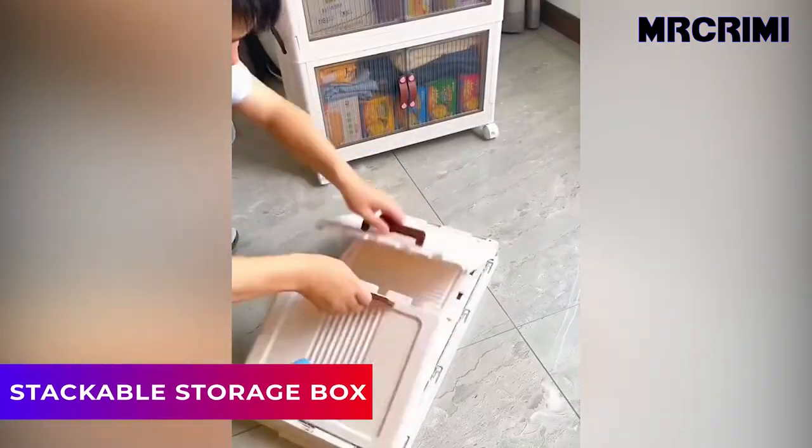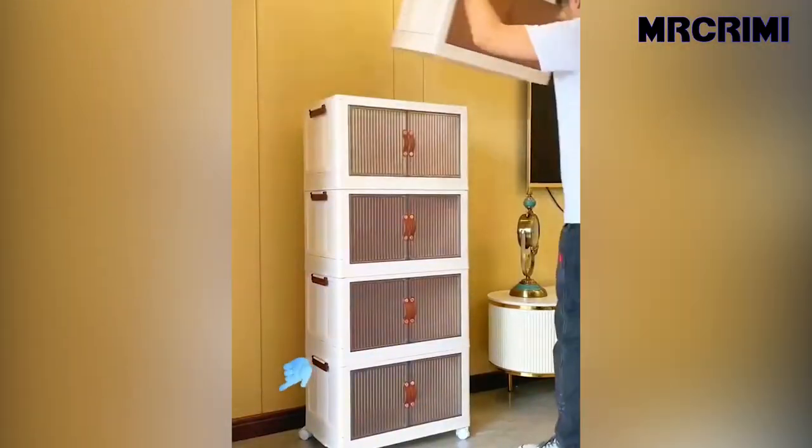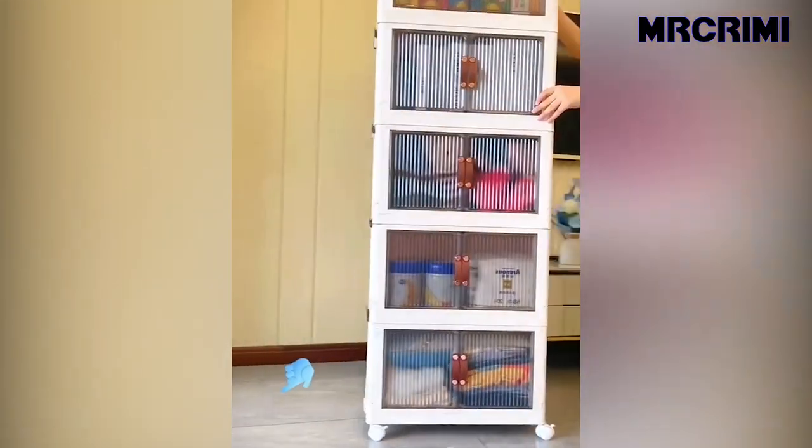Stackable Storage Box. These stackable storage boxes are versatile and practical storage solutions for a wide range of applications.